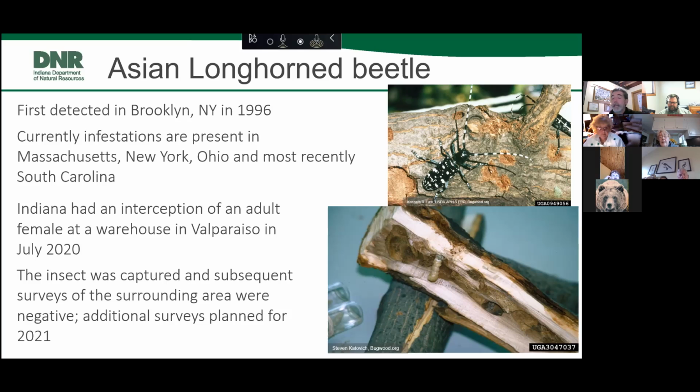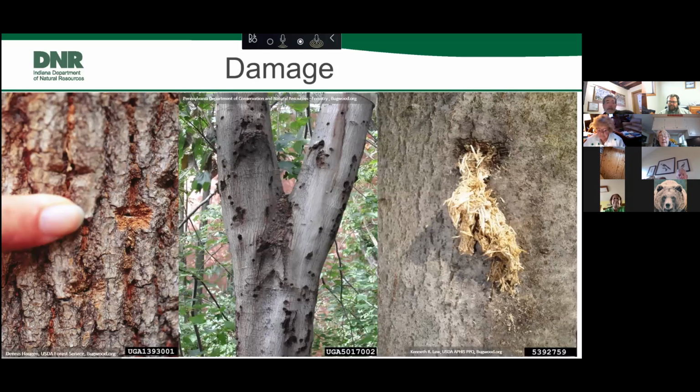It likes to feed mainly on maple, but will feed on quite a few other species as well. It will feed on birch, will feed on sycamore, likes buckeye, so it's got quite a wide host range. The damage that this insect causes is mainly structural damage, but the first thing it will do is the female will chew a little pit in the bark to lay an egg, and then that egg will hatch, and that larva will burrow into the cambium and feed in the cambium just for a short while, but then it will bore deeper into the heartwood.